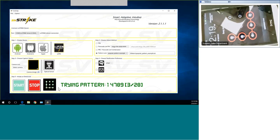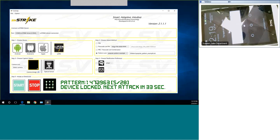And of course, if you can see my picture, you can actually see it being entered on the phone as well. Now I don't have my sensor hooked up to this one, so I'm just going to hit stop as soon as we break in. I think it's going to lock us out here in a second, and then we should be able to get through on the next few tries. So let's see what happens.